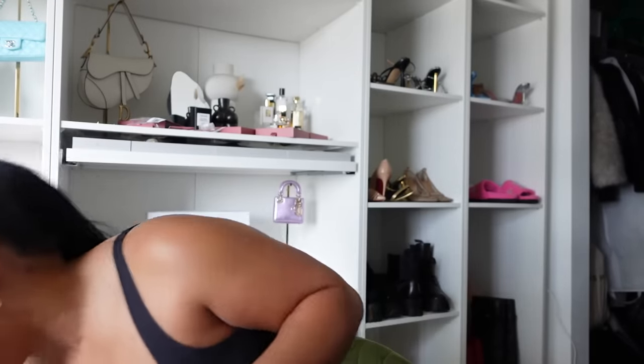And then I've also been very consistent with my Pharrell Bear, because I really just want my face to be snatched and contoured. So yeah, we've been doing that as well. Let me go ahead and apply a little bit of the NARS concealer. And I need to go to Sephora today. I just want two new items, that's it.